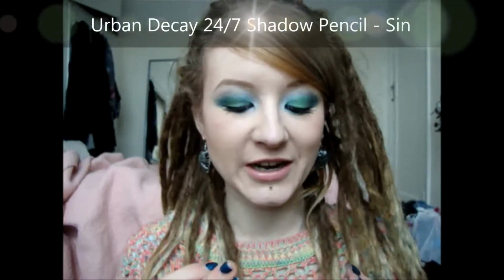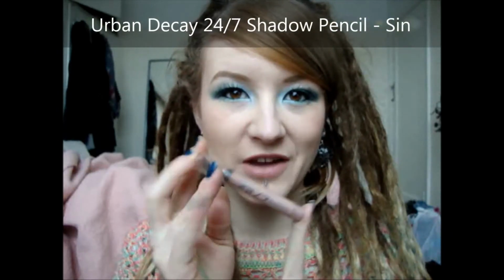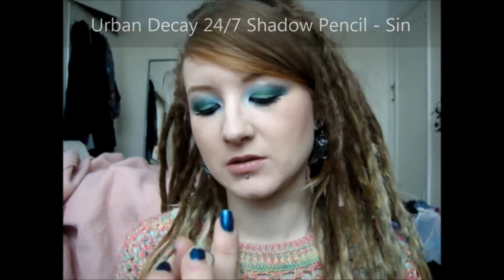My favourite cream eyeshadow of the year is this one here, again from Urban Decay. It's one of their 24/7 shadow pencils. This one is in Sin. Now I did think about this a bit, because a lot of people think of cream eyeshadows as being like a base for your eyeshadow, and yes, I use them for that, but when I buy one I hope that I'll be able to use it without putting something over the top, because it's an eyeshadow, that's what it's written on it. It shouldn't have to have another eyeshadow over the top just for it to stay, and that's what this one does. So these stay all on their own, so I like that one.